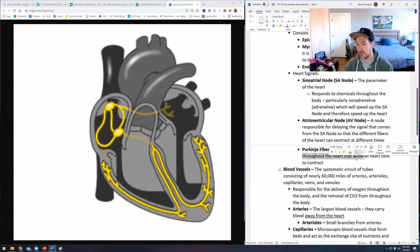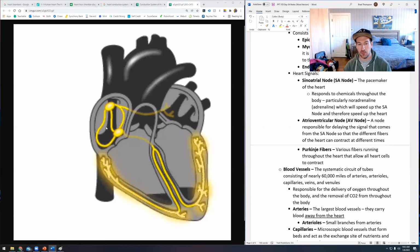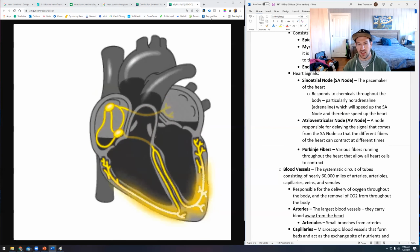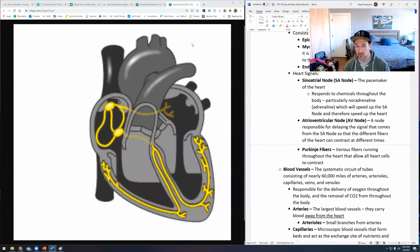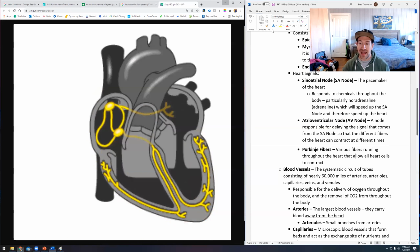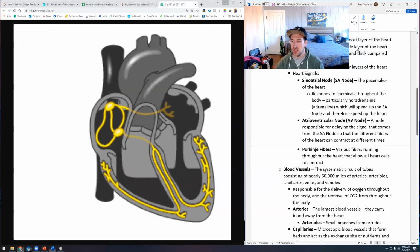And they're just the various fibers that are running throughout the rest of the heart to allow that to contract. So blood fills in the chambers here, then it fills in the chambers here, and then it ejects out of the heart, going to either the lungs or throughout the body. So that's your heart's conduction system in a nutshell, right?